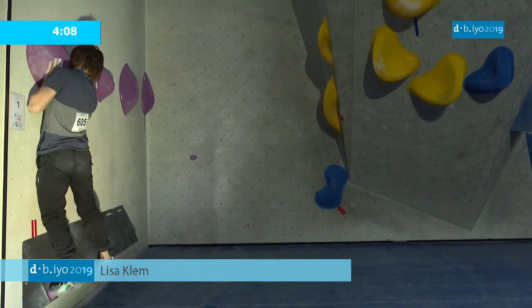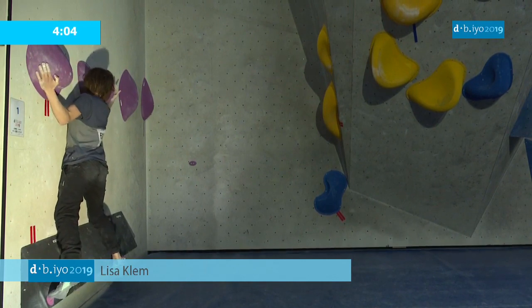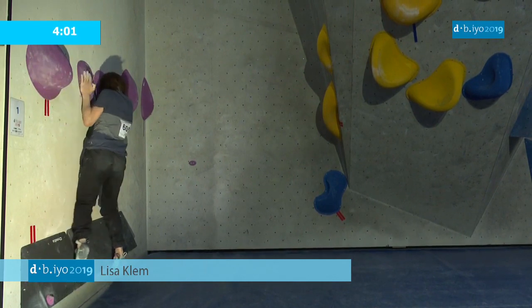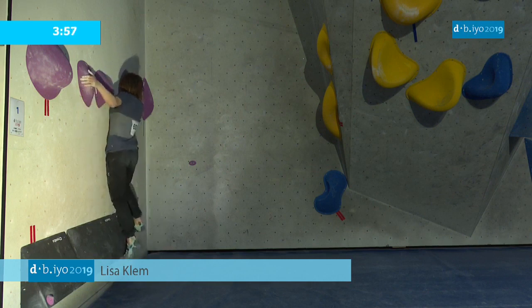Ooh, meanwhile, Amber Schiflers fell out of boulder number 3. Well, she had a heel hook high, so it was a weird fall that she made.